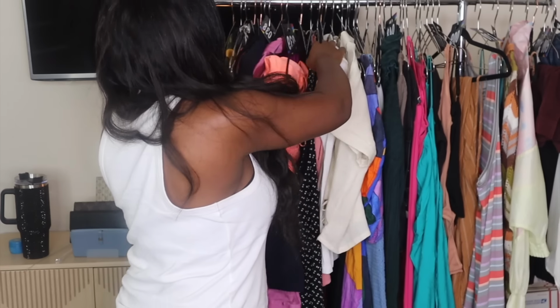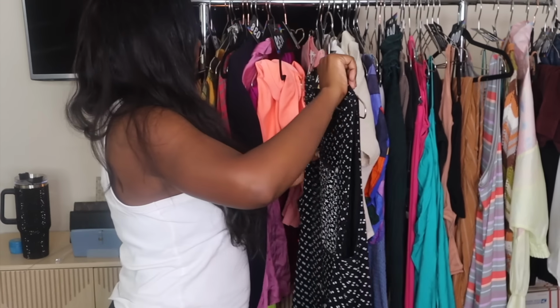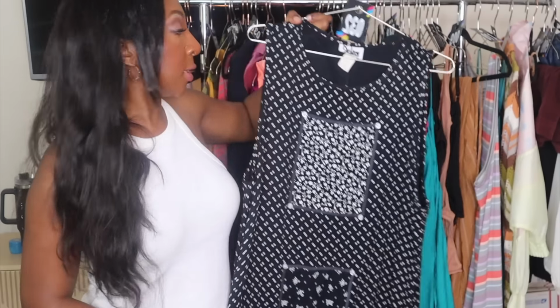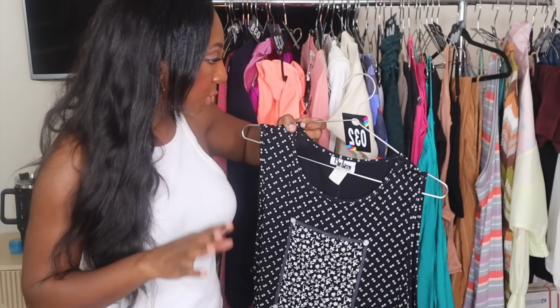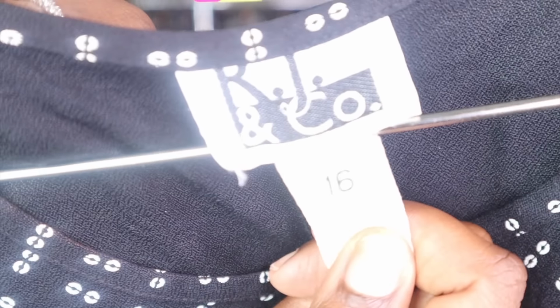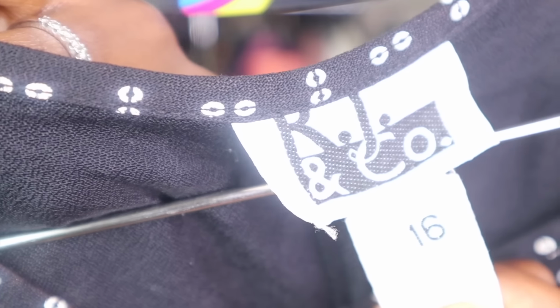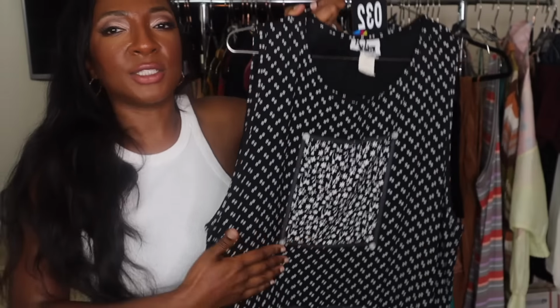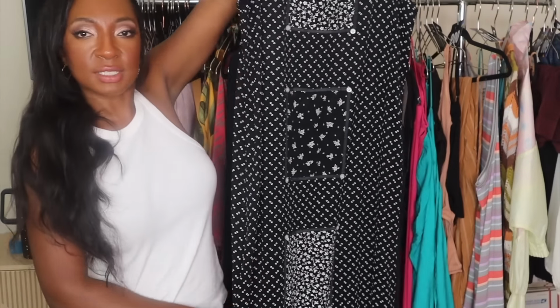Let me see. Some of this stuff is not from the Goodwill pallet. Some of this stuff is from all over the place. So I'm just trying to pick out the pieces I got from the pallet. I'm assuming this is vintage. Have any of you ever heard of this brand? RJ & Co. It's made in the USA. It's a size 16. I just thought this was so cool. I was like, I have to save this one.